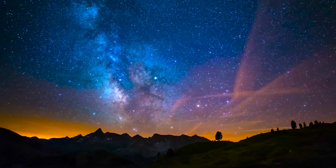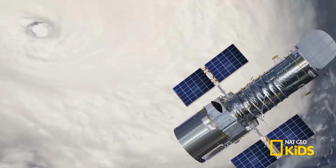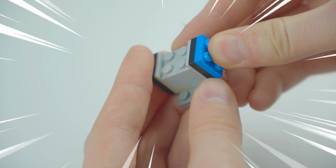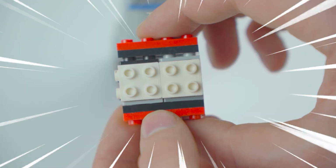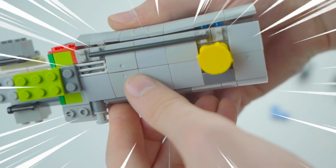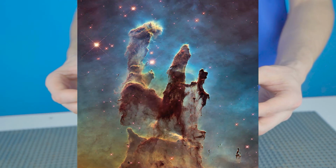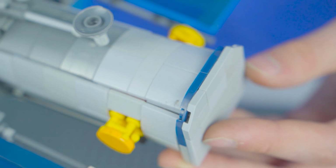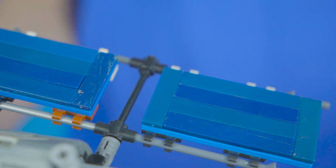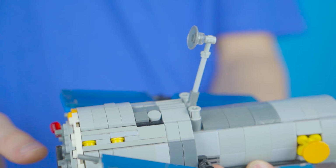The most famous of these at the moment is NASA's Hubble Space Telescope, the first astronomical observatory put into orbit around the Earth. Let's recreate it out of LEGO construction. Hubble provides high-resolution images from which many new and exciting discoveries have been made. Hubble has an unobstructed view of the universe.